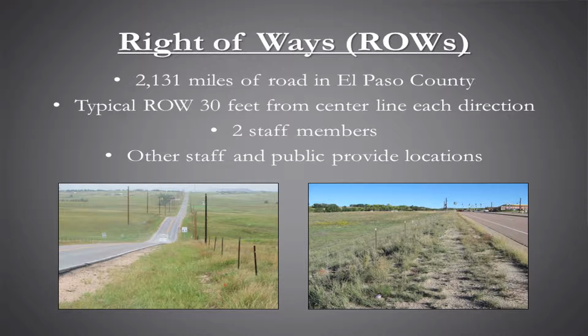And as Brian mentioned, one of those areas that we address are right-of-ways. As of March 6th, we had 2,131 miles of road in El Paso County, including the accompanying right-of-ways. Typically a 60-foot right-of-way, 30 feet from center line. We have two people, Brian and Tina, who really do the weed work related to those. So it's a lot of area and not a lot of staffing.